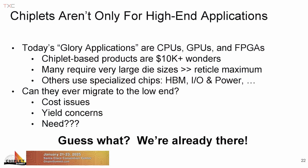Okay, so the glory applications, the ones that you hear of, are $10,000 processors, and these processors tend to require very large die sizes, and also the Xilinx FPGAs that I was pointing out to you that didn't use HBM, they also use very large die sizes. But some of them use specialized chips like HBM, or AMD uses I/O chips with some of their processor chips, and some of them use separate chips for doing power stuff.